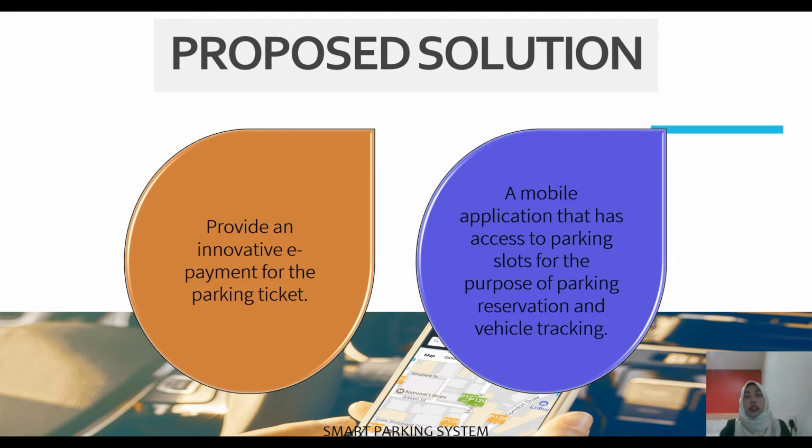And the other thing is that with this mobile application, they can also reserve their parking in advance so that when they come to the parking mall, they don't have to take time to find slots for their parking. And I pass the next topic to my friends.